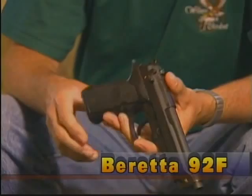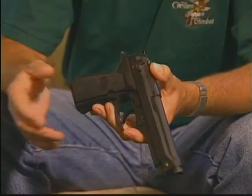Okay, the next pistol we're going to discuss is the Beretta 92F. As you probably know, this is a current military issue sidearm, and the military spent a lot of time testing everything that was available on the market before they selected this pistol as the service sidearm.